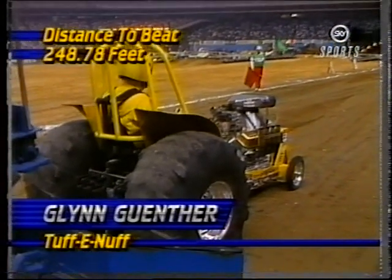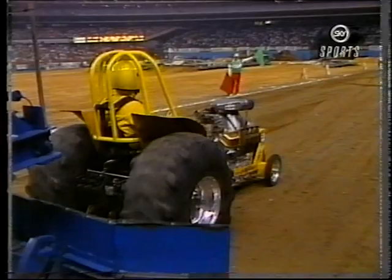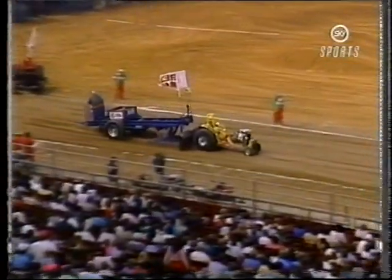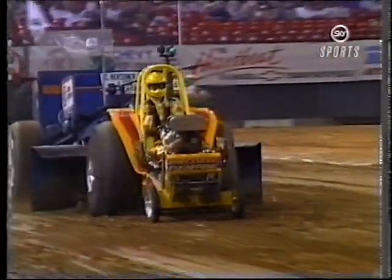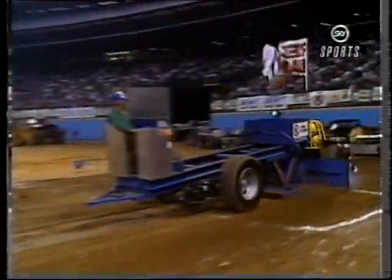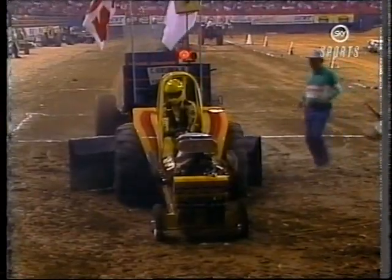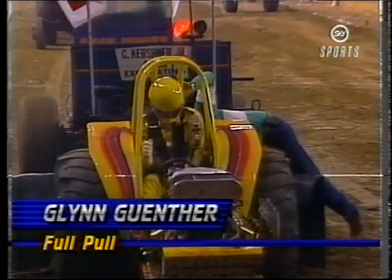There's the distance to beat. Glenn Gunther is a man that definitely knows how to do it. Let's see if he can actually get it done. Green flag is out, and he powers it up fast and quick, comes out with a good run. The front end came up exactly when he needed the weight transfer for traction. This is a perfect run. What they call a full pull. Unbelievable.